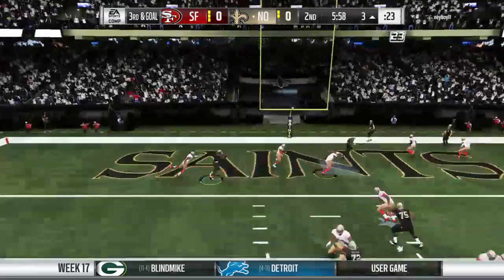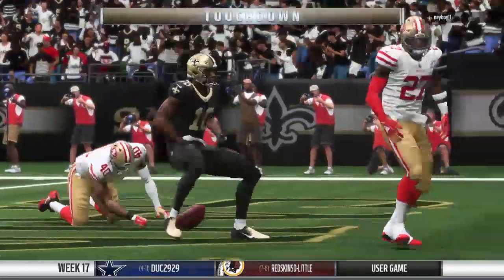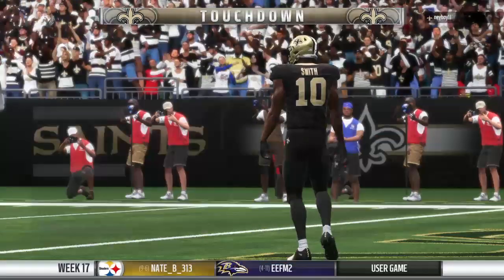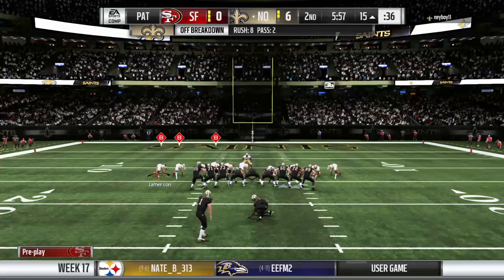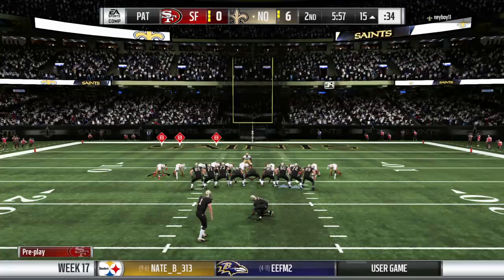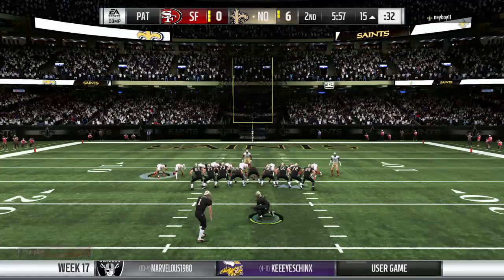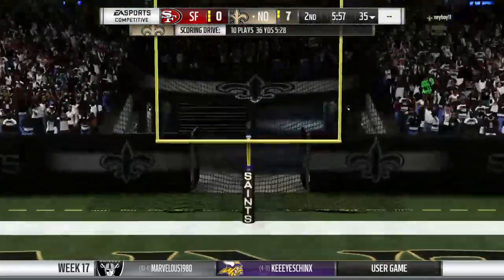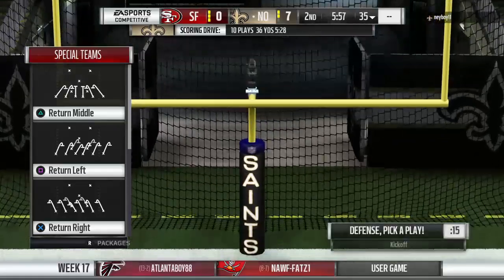From the gun, it's Breeze. And he's got him. It's caught in the end zone. Touchdown, New Orleans. Traquan Smith, his 4th touchdown on the year. And the Saints are able to cash in for 6. Extra point right down the middle. And it's now a 7-0 game.